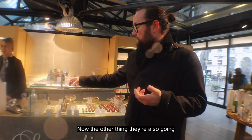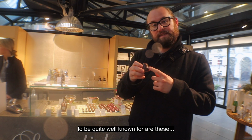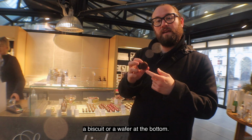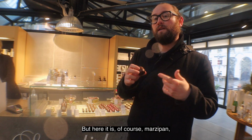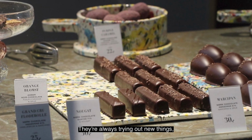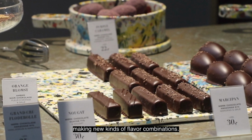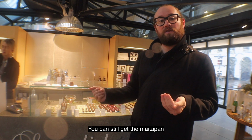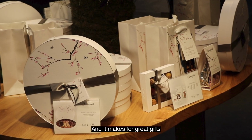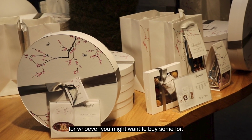Now, the other thing they're getting quite well known for are these. This is a Danish flødebolle, or cream puff. Traditionally you would have a biscuit or a wafer at the bottom, but here it is, of course, marzipan. They're always trying out new things, making new kinds of flavor combinations. You can still get the marzipan that they originally got famous for as well. And it makes for great gifts for whoever you might want to buy some for.